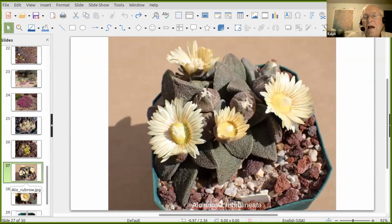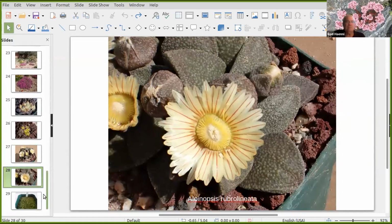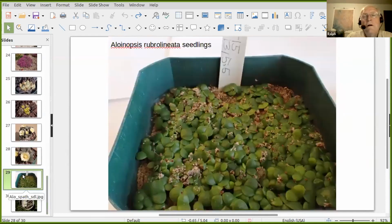Is there any reason Aloinopsis rubrolineata wouldn't grow here? It's hardy. Yeah. Well, I really like the flowers. They're very interesting flowers. And I've grown a couple of seedlings, so I may have a chance to try some. Looks like it.